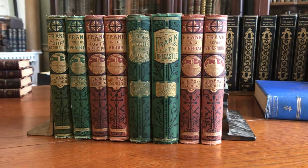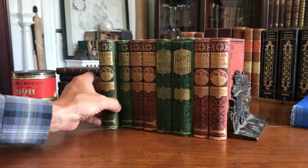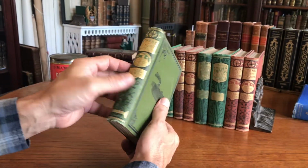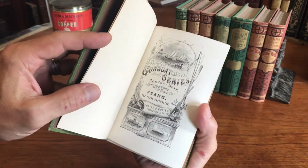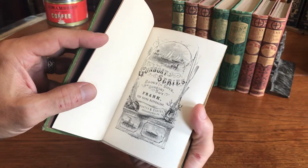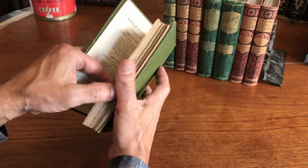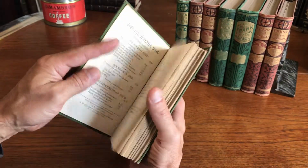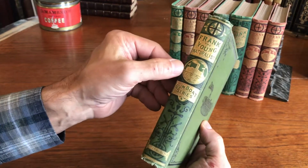Brian here with you to look at this batch of 8 19th century juvenile books, all by Harry Castlemon. They're primarily Frank stories, the Gunboat series, books for boys. Frank, the young naturalist, Frank this, Frank that. You know, this young man here, Frank, goes on all types of adventures. It was a popular juvenile series in its day.